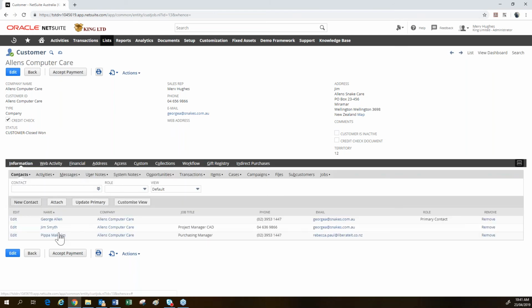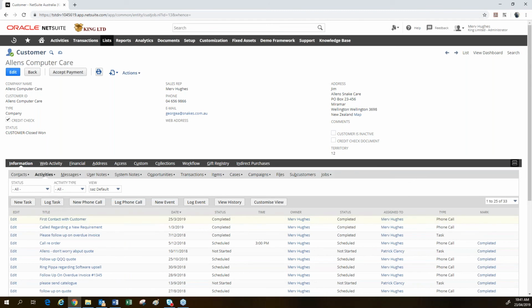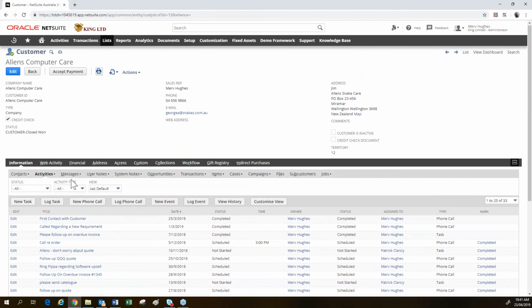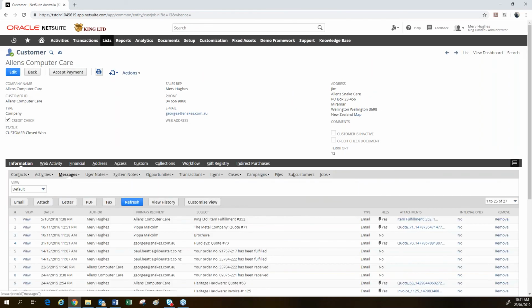You've got your information subtab, so here's where you would see all the contacts relating to this customer. So we've got George, Alan, Jim Smythe, and Pippa Malcolm as contacts logged onto this customer. It will also show any activities relating to this customer, so any phone calls made will be tracked on this customer record here as well. Any messages, so any emails sent out, etc., will be recorded on this subtab over here.